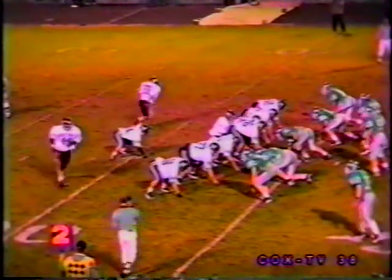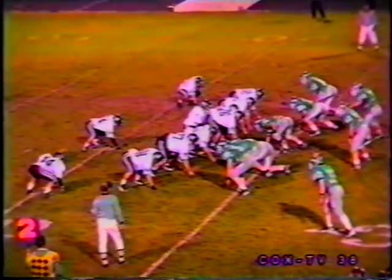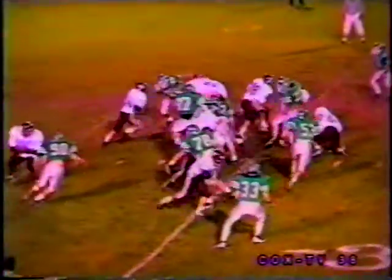Moline shifts to double wing. Uh-oh. They're pray on this side. Inside counter. Oh, nice looking cut. Nice cut and Canary with the ball gets a first down. It's about a 10-yard run there. An excellent inside counter for Moline. Well, that was an excellent play.